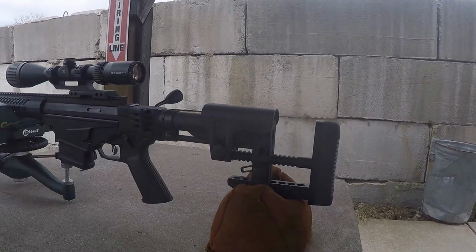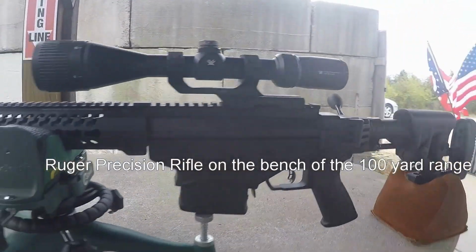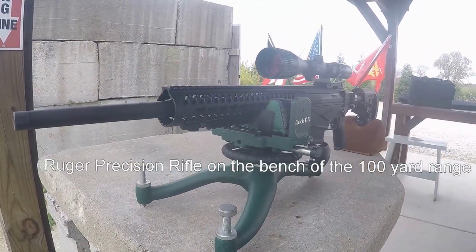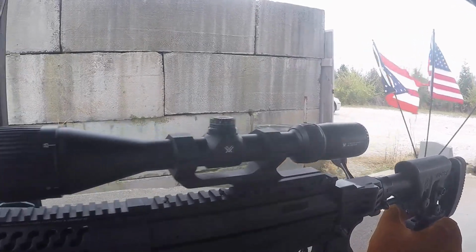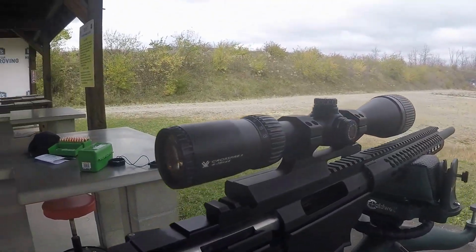The Ruger Precision Rifle, as you can see, this is a version 1. You can see that I'm shooting from a Caldwell rock bench rest. It has a Vortex 6 to 18 Crossfire 2 on it. Decent glass. And again, very impressed.